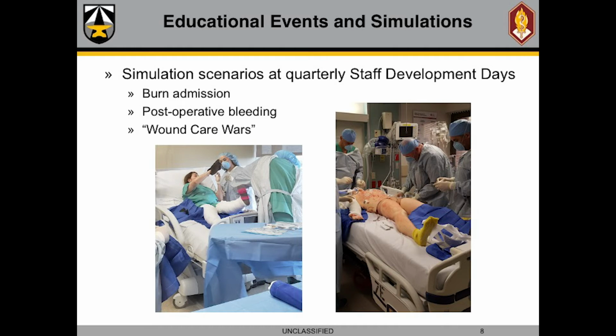So the picture on the right is a burn admission scenario that everybody went through. It was a 2-hour scenario. They did a large burn. They had to do all of the wound care, face mask, the shower, do the pictures, resuscitation. We also included all of the Joint Commission requirements, such as restraints. And then it turned into a post-operative patient where they had a bleeding event that they had to manage. That also included the use of the Belmont.